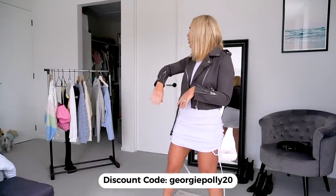And I have a whole heap of winter goodies. It is just getting cold here in Queensland. I know it's a little bit different for the other states, but in Australia, we're going into our winter. In saying that, it doesn't get that cold though. So jackets like these and knits are generally as cold as we kind of get, which is amazing for fashion.